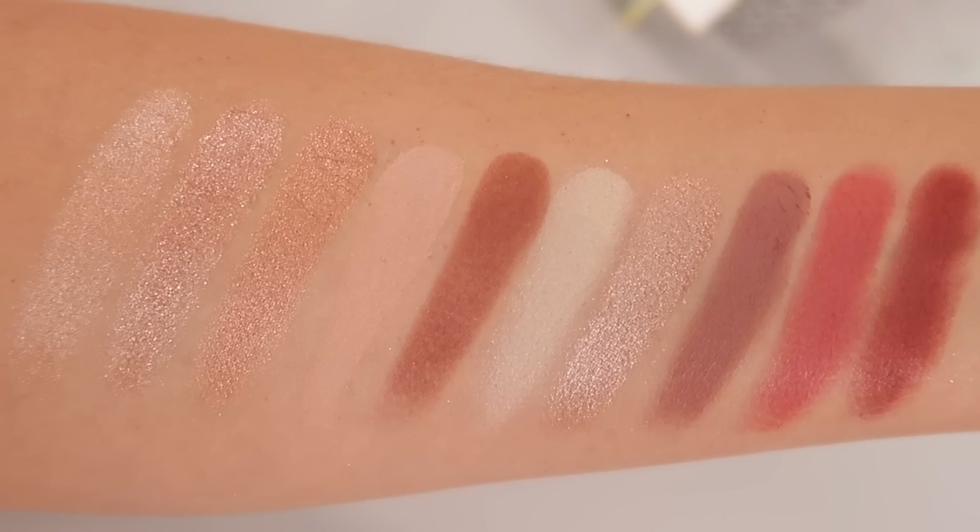The eyeshadow is more of a softer look overall, but it's so silky smooth, lasts all day, does not crease or gather into my lines or anything. It's just such a beautiful palette. Obsessed with this one for sure. Did not want to show you because so many people missed out, but it is one of the best of the year. Next, we have Natasha Denona.